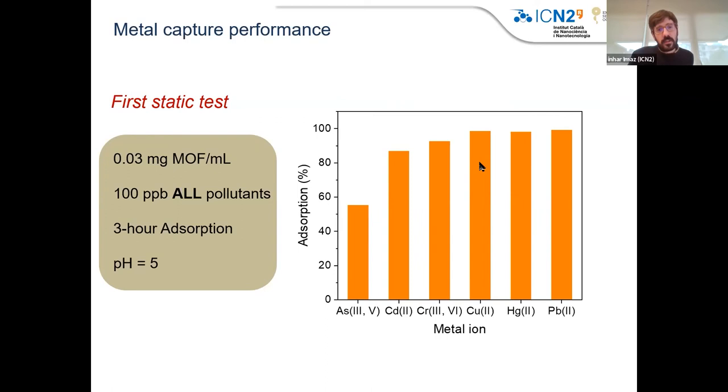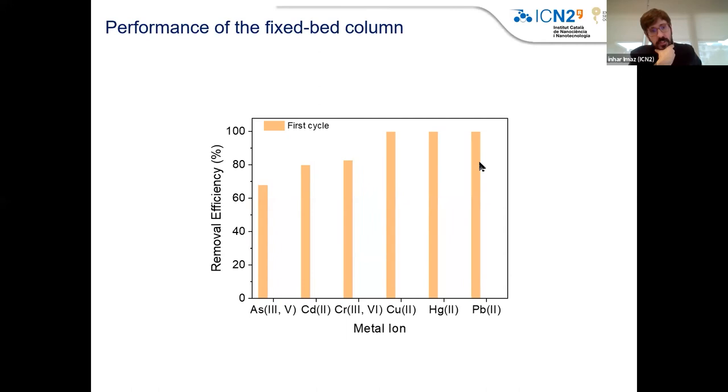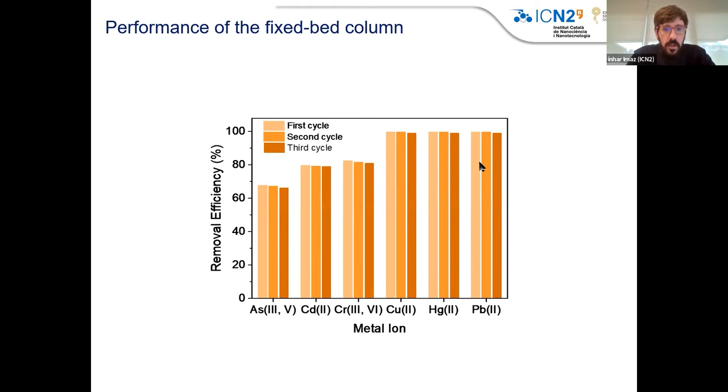Then we moved to a more realistic experiment. We decided to integrate the powder into a continuous flow system, and we performed the same experiment. The results were very similar. We did one cycle, with the addition of a solution with heavy metal ions. Second cycle, and the performance was very good. Then we were quite happy.